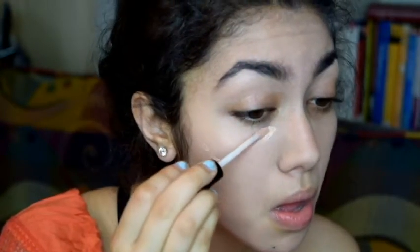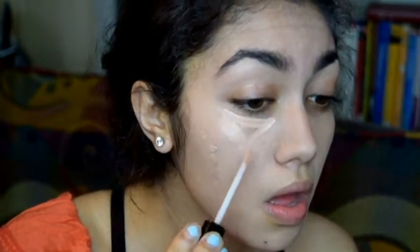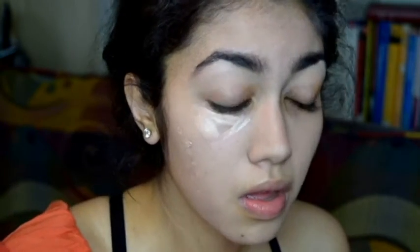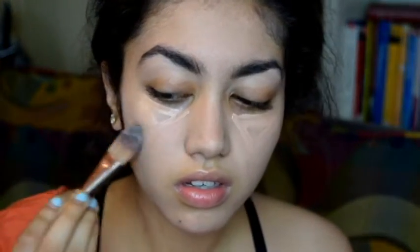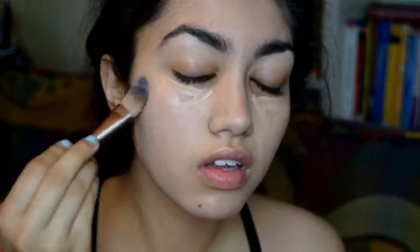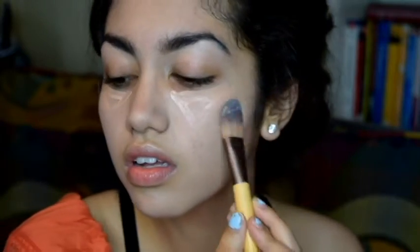And I'm applying the same concealer to any blemishes that are showing through my foundation. Like I said, the foundation is pretty buildable, but if you don't feel like putting too many layers on, I go ahead and put the concealer on. And I'm also putting the concealer under my eyes. I do have pretty bad dark circles at this point, you can see. So I'm just going ahead and concealing that.